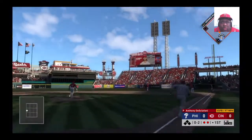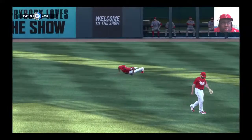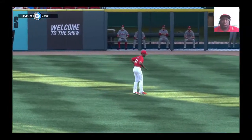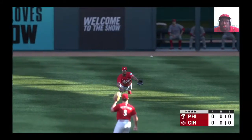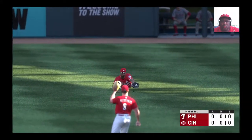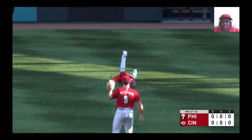Heading out towards shallow right. Long run for the right fielder. A dive, and he brings it in. And on a fantastic play, the inning is over. Worth a second look here, as this is a beauty to end the inning. It's on to the bottom of the first. No score on the show.